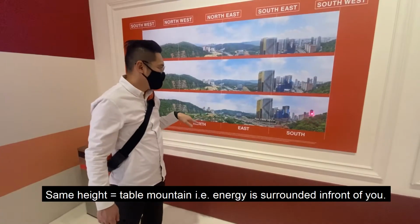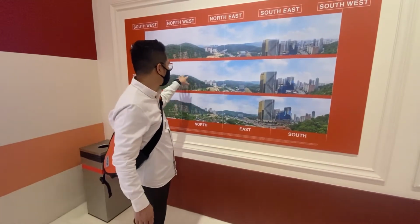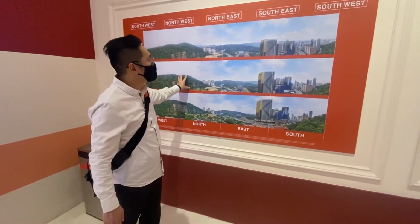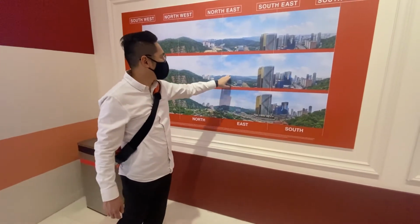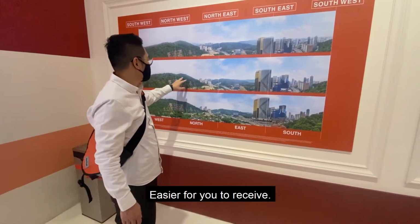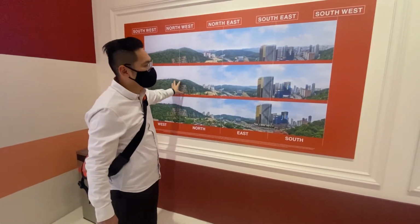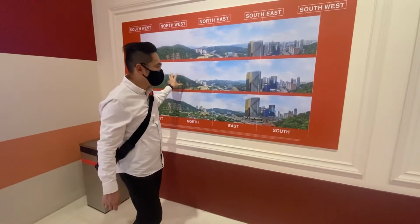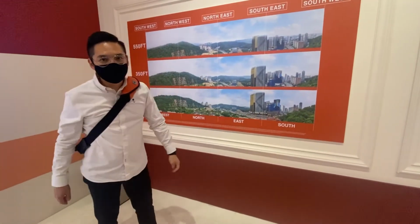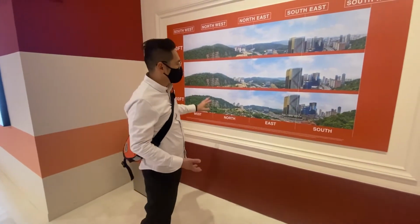A unit that looks at this mountain is better, because this mountain is not as tall as this one. So if you are facing this mountain, this one will become the mountain on the left side. We call it the green dragon embrace. The green dragon will benefit the male occupants.